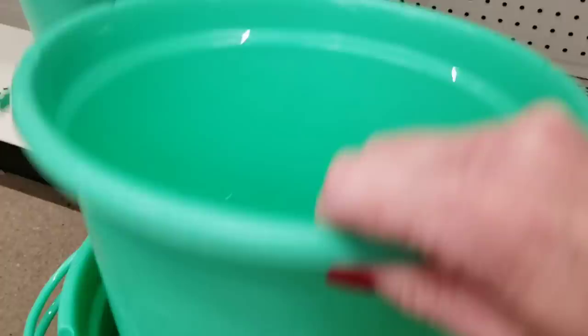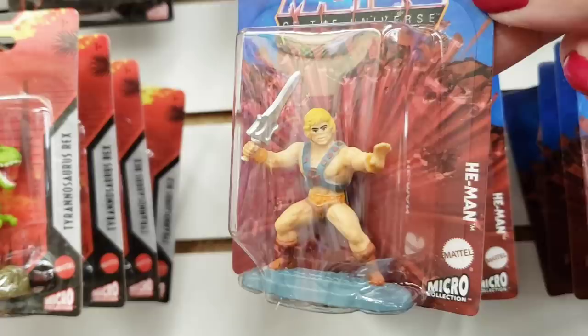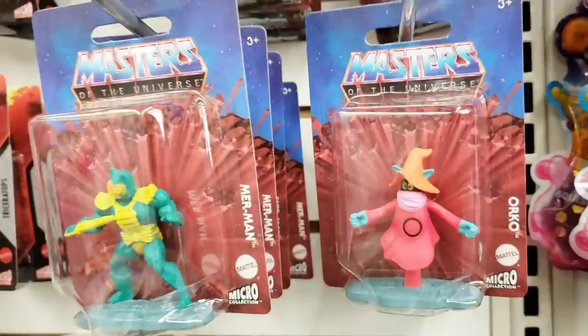Oh my gosh, who remembers? Is it He-Man? I can't remember. But look at these. Yeah, He-Man. I used to watch that all the time on Happy Place. And there's Skeletor. Wow. This is back in the early 80s. Love it. And they had so many different little characters. These are name brand, from Mattel.